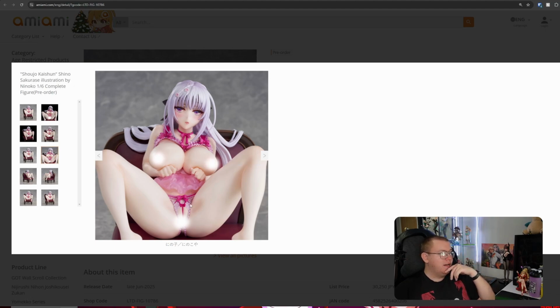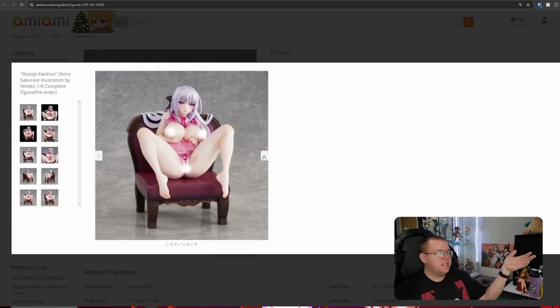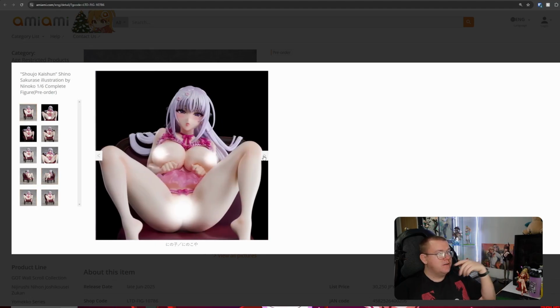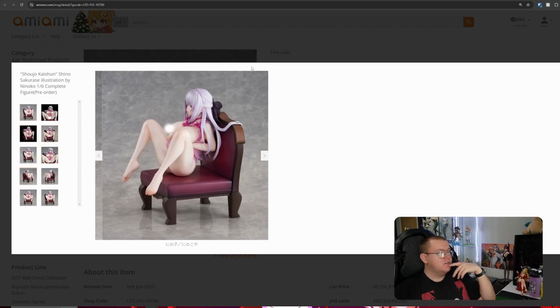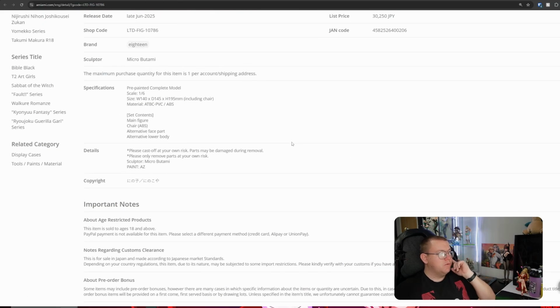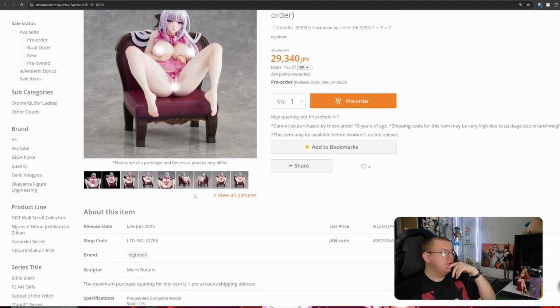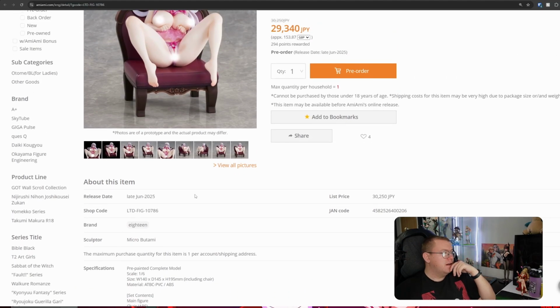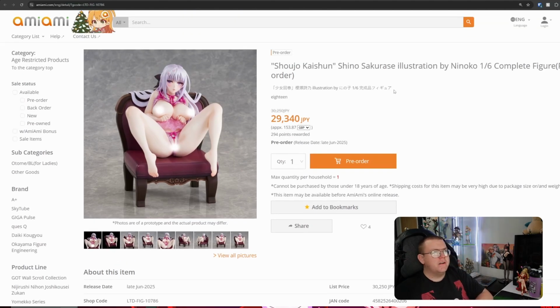The chest over the hands, body position looks good, and the hair over the back of the chair looks pretty nice. The chair's better detailed than most, but yeah, not too bad. Doesn't come with any other extras, looks like. It's just a very simple figure, I think. Alternative face part and alternative lower body. So there is alternative lower bodies. I didn't see that in the sculpt, but in the different photos, but fair enough.